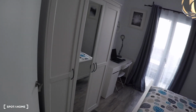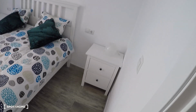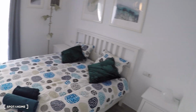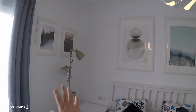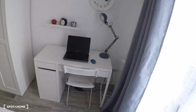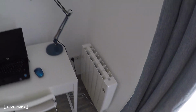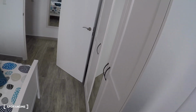This is the bigger one, and as I told you, it's all renovated, with a lot of style and very nice decoration. You have a double bed, two bedside tables, a lamp, some pictures on the walls. There you have a desk, a chair, a lamp, a heating unit and a wardrobe with a mirror in one of the doors.